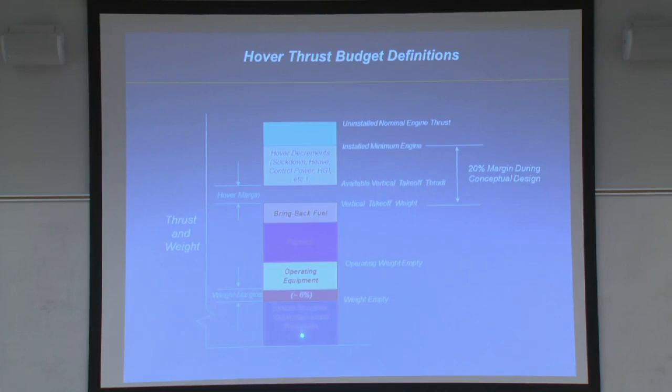The weight of the airplane has vehicle structure, subsystems, propulsion, operating equipment, so you have your operating weight empty, you add payload and the fuel you need in reserve when you land, and that gives you your maximum landing weight. And you need to have the thrust available greater than the vertical takeoff weight. There's that whole question of margin, whether you should include it or not. Typically airplanes grow 6%, but you really can't afford that on a VTOL airplane.